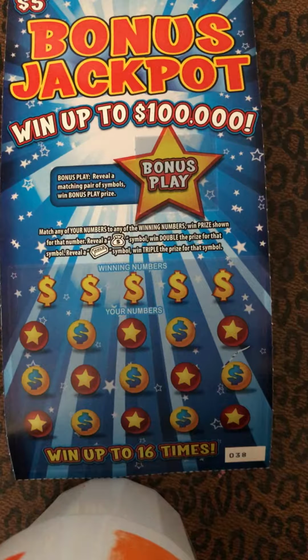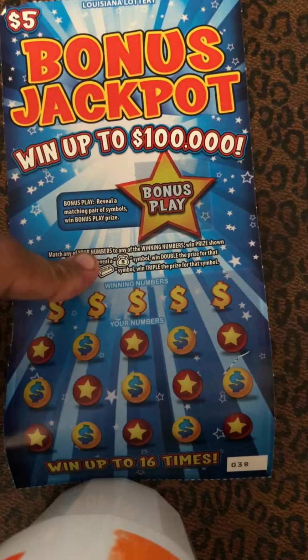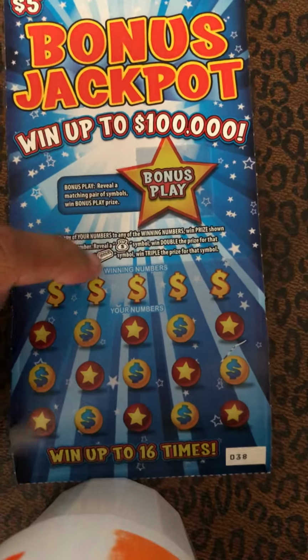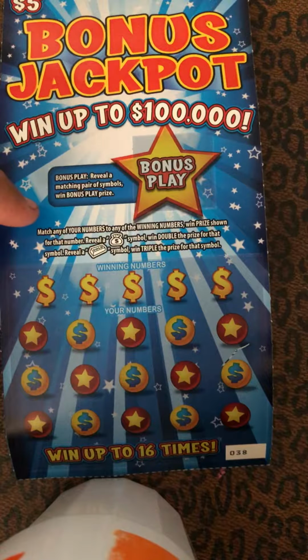Today I have 10 of the $5 bonus jackpot from the Louisiana lottery. Went up to $100,000. Bonus play area, reveal a matching pair of symbols, win bonus play prize.